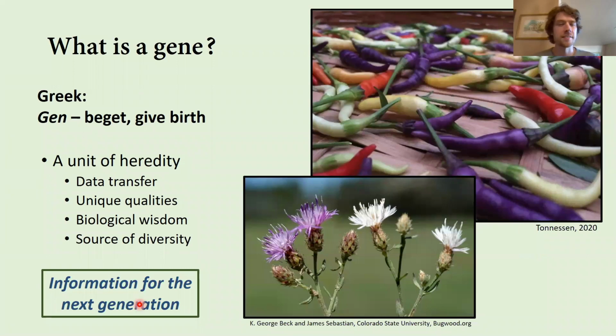And essentially, in science, we call this a unit of heredity. So you can think of it as data transfer from one generation to the next, or holding unique qualities. Is it biological wisdom passed down to the next generation? And also that it's a source of diversity.